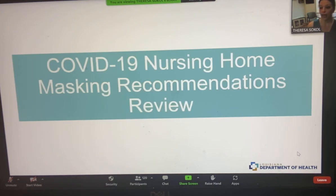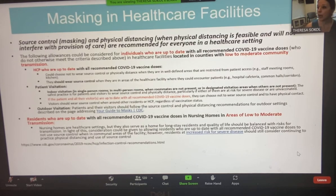I just wanted to touch on masking, as I mentioned at the beginning when we were talking about being up to date, and we're talking about vaccination status and community transmission being two components that were important in determining staff testing. And it's also important for thinking about masking. So I did want to just cover this quickly. Basically, and this is straight from CDC guidance, CDC recommends source control or masking and physical distancing in any healthcare setting as is feasible.